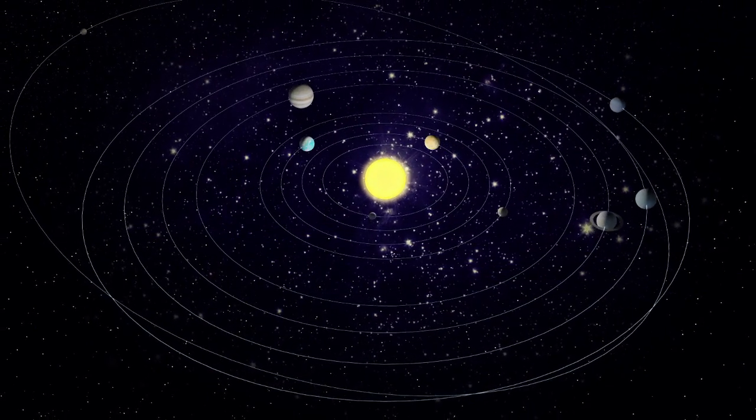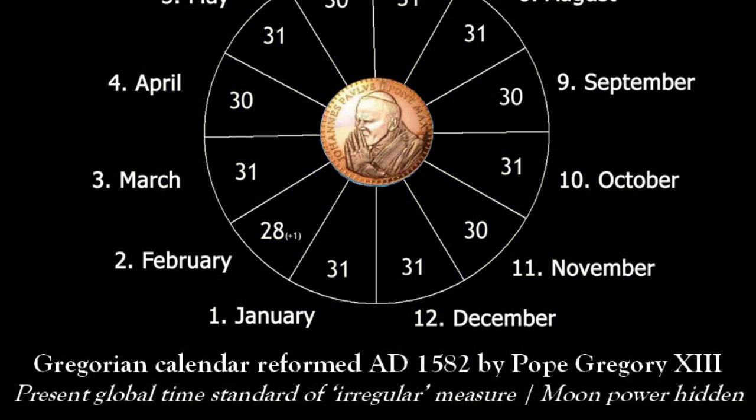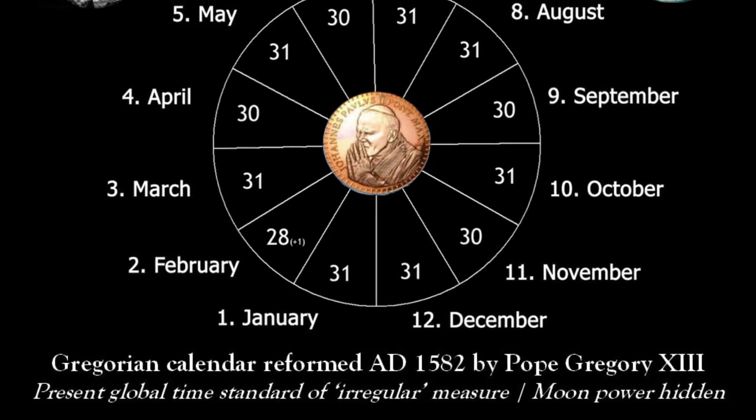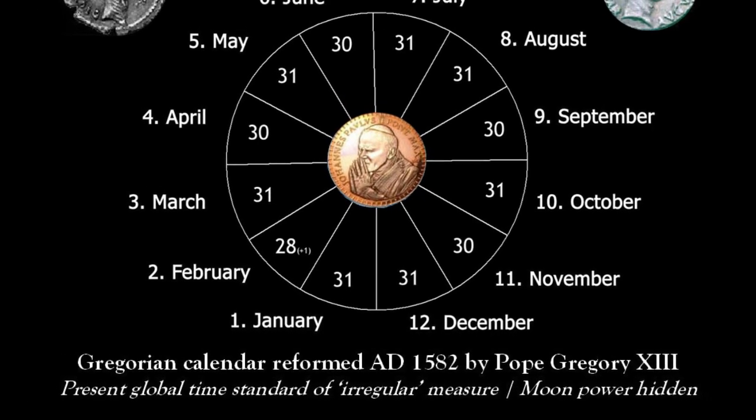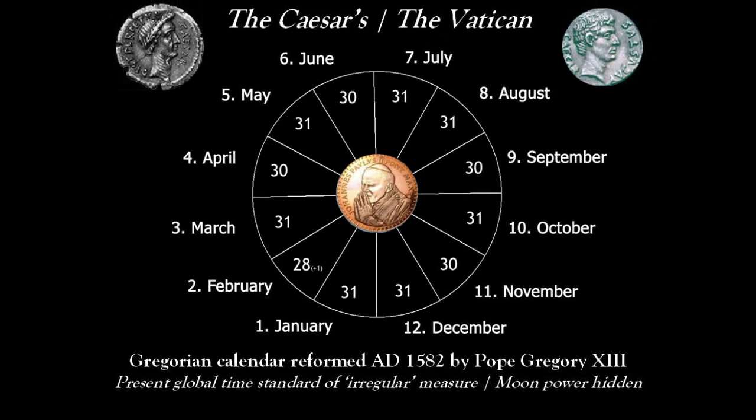The proposal, named after the Pope responsible for hiring its mastermind, rather than the mastermind, was put to use in the Papal States in 1582. The Gregorian calendar was quickly picked up by Spain, Portugal, France, and the Italian states the following year.